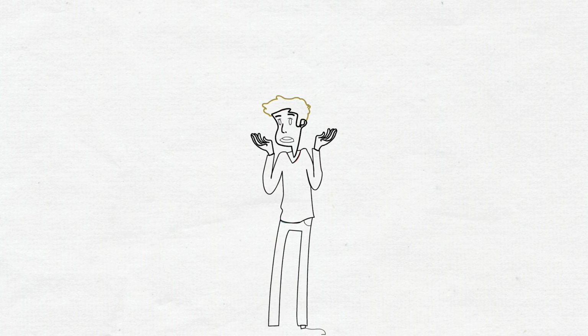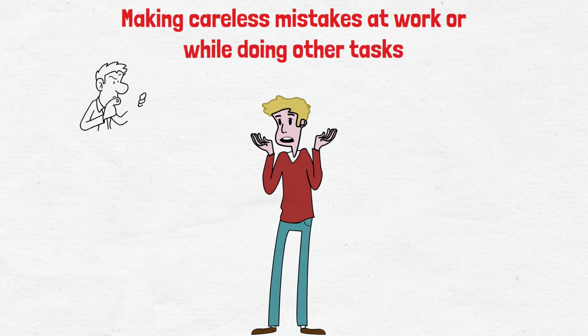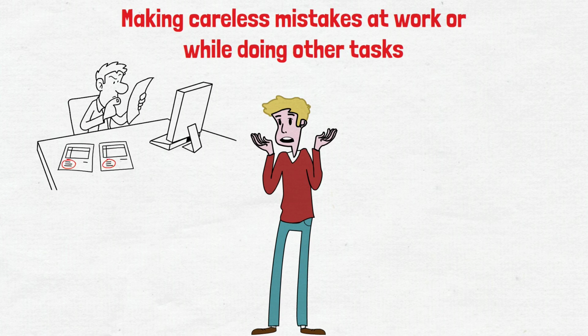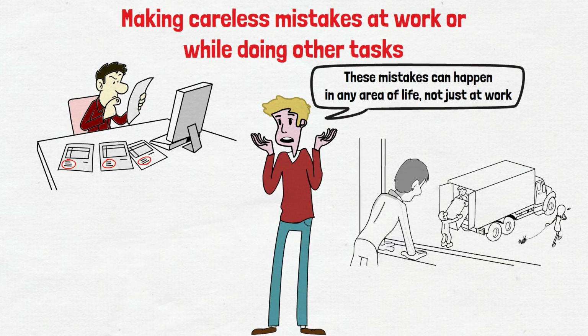Finally, there's something else many of us might have experienced at some point in our lives, without realizing it was ADHD. And that's making careless mistakes at work, or while doing other tasks. You are working on a project, can't seem to focus, and end up making mistakes that you wouldn't normally make. And the thing is, these mistakes can happen in any area of life, not just at work, which then leads to missed opportunities or even damaged relationships.